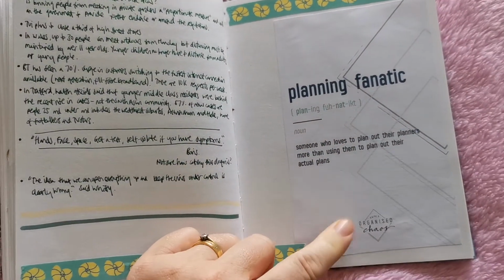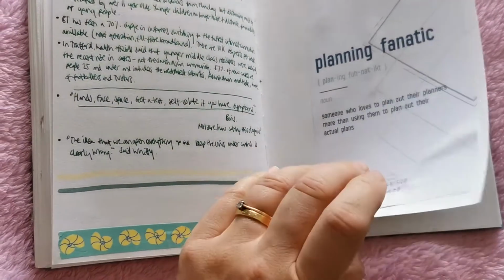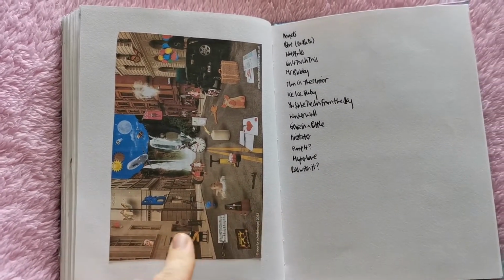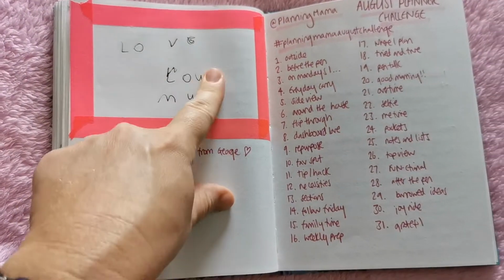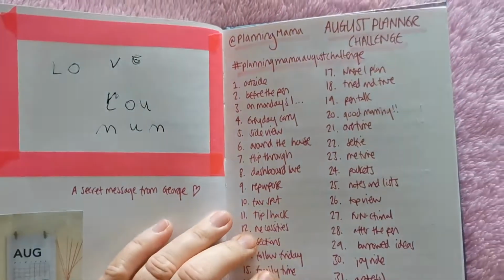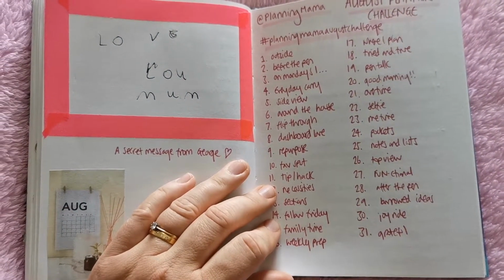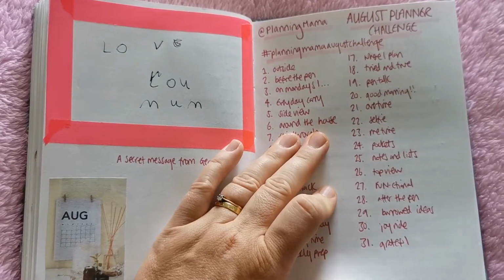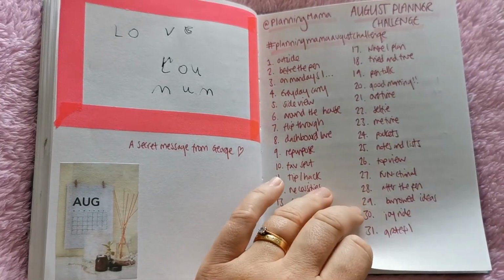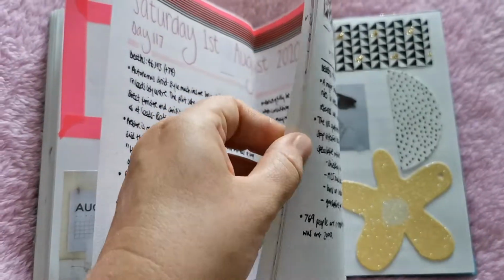This is a free printable from Fairly Organised Chaos. This was another quiz, 90 songs. A secret message from my son, how cute is that? And I think we're nearly at the August pages, but in the meantime, I just noted down some different planner challenges that are doing the rounds at the moment. This was quite an interesting one from Planning Mama August Challenge. I've not really kept up with this, but I maybe should join in. I'm sorry, I don't want to show you my August pages.